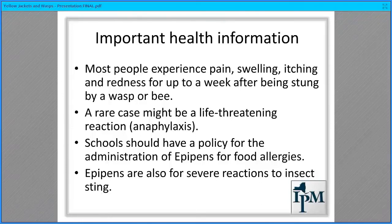But a rare case might be a life-threatening reaction, and that's anaphylaxis, when someone is so severely allergic to the venom from a yellow jacket sting that they go into shock. Schools today have policies for the administration of EpiPens for food allergies. Keep in mind, EpiPens are also for these severe reactions to insect stings, and consider putting that into school policy to include venomous insect stings in that policy if it's not there today.